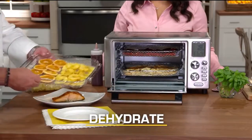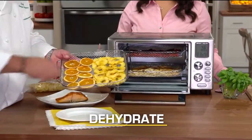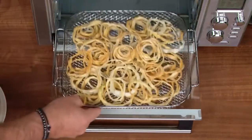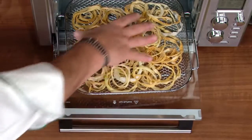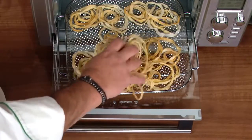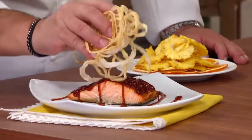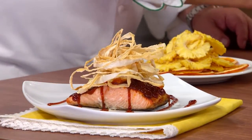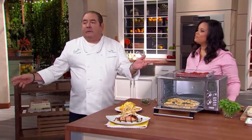At a touch of a button, this becomes a pro-grade dehydrator. We have our own dehydrated fruits. We did our own tomatoes. Beautiful. Okay, and then I dehydrated some onions. So we're gonna take a stack of these delicious, crispy, dehydrated onions. Oh, I love crispy onions right on top, like that. Look at that. Okay, and you just turned your piece of salmon into a restaurant quality dish.